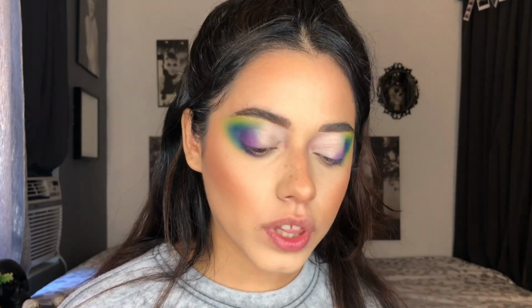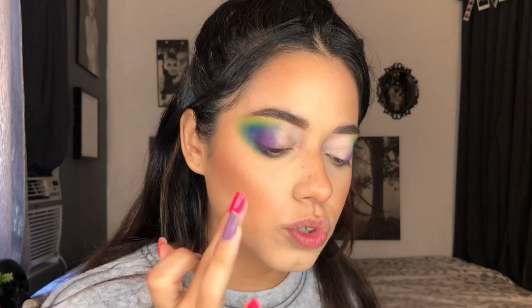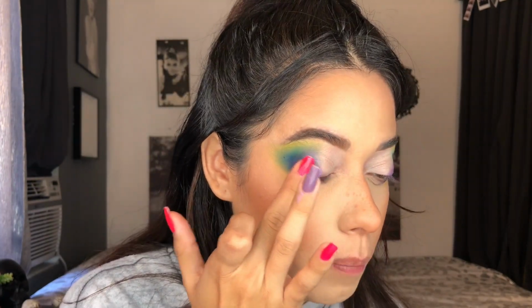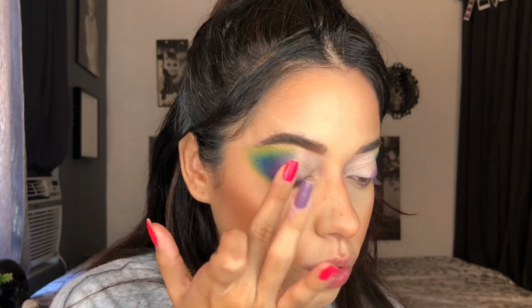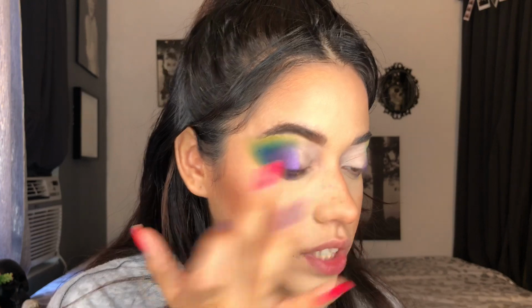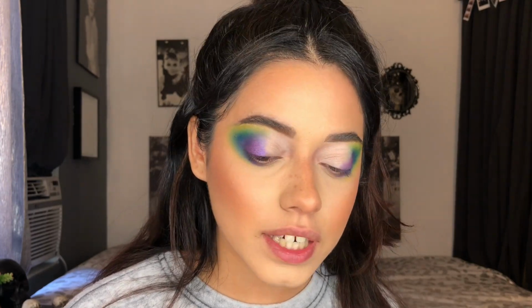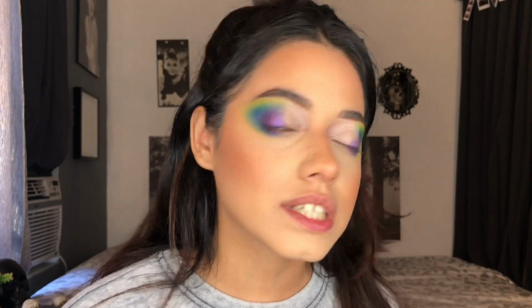So now I'm going to go in with Confetti, which is this purple one right here. I'm going to add this to the outer corner on top of that purple, just to give it a little bit of a glow, because I feel like it needs it. So far, you guys, all the shadows have been blending very nicely. The blue shadow has this pigment that I'm just blown away by. Literally just one tap could do so much, which I love so much.